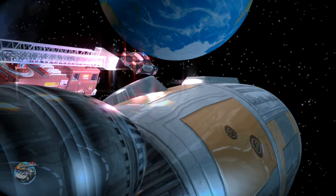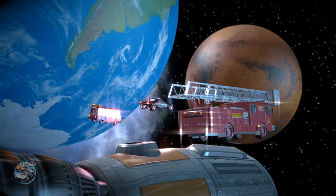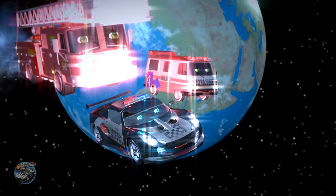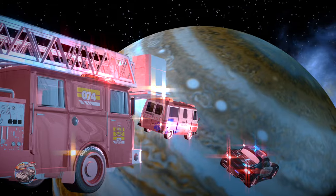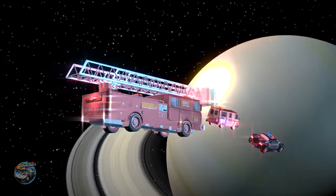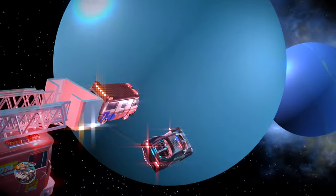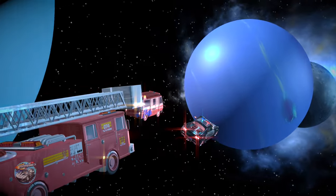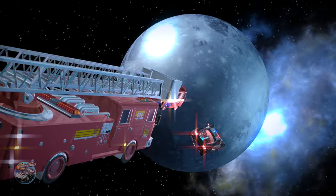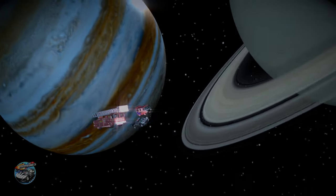We are the planets big and round. Watch us happily fly around. We are the planets big and round. Watch us happily fly around. I'm the largest planet. I'm Jupiter, Jupiter. I'm the planet with the rings. I'm Saturn, Saturn. I have 27 moons. I'm Uranus, Uranus. I'm made of gas. I'm Neptune, Neptune. I'm the farthest from the sun. I'm Pluto, Pluto. We are the planets big and round. Watch us happily fly around.